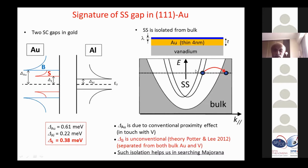So the nice thing about it is, although it's not so easy to derive superconductivity in this one, it is slightly isolated from the bulk. It helps in confining the Majorana. In other words, if the Majorana forms in the surface state, since it's isolated from the bulk, it is sort of protected. It doesn't leak away very easily. So that's another advantage we have in this particular system.